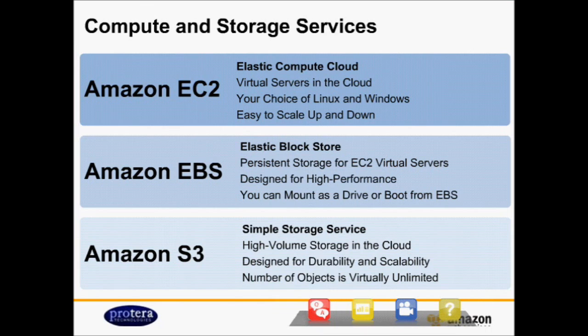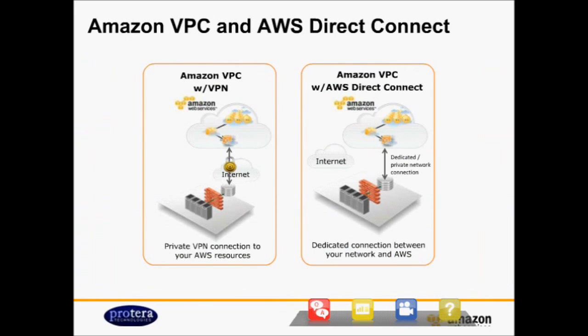Let's talk a little bit about some of the network options. We have an enterprise security model that operates similar to the way you'd expect an enterprise network to behave. There we go. We have this notion of the Amazon Virtual Private Cloud.